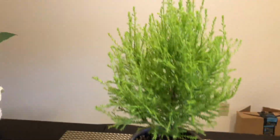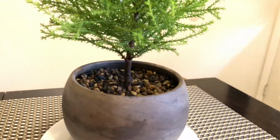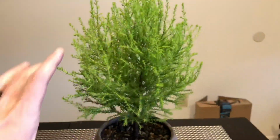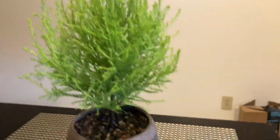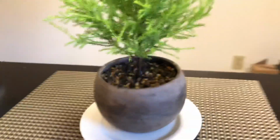This is my lemon cypress. Pretty cool. He's got some nice trunk going on down there. So eventually I'll cut him into more of a ball. But for right now, that's what we're working with. I'm not sure if I'll repot him or not. I think I'm going to leave him just like he is in that one.